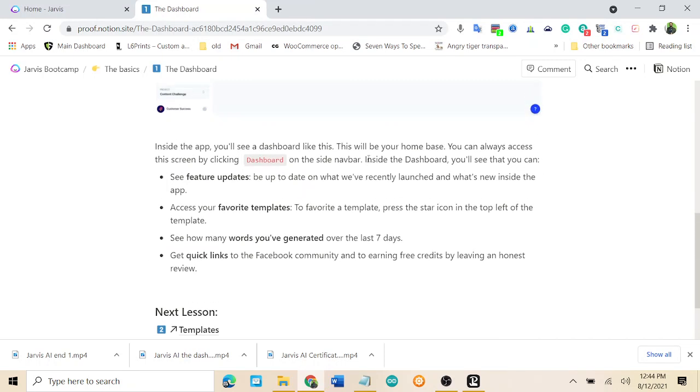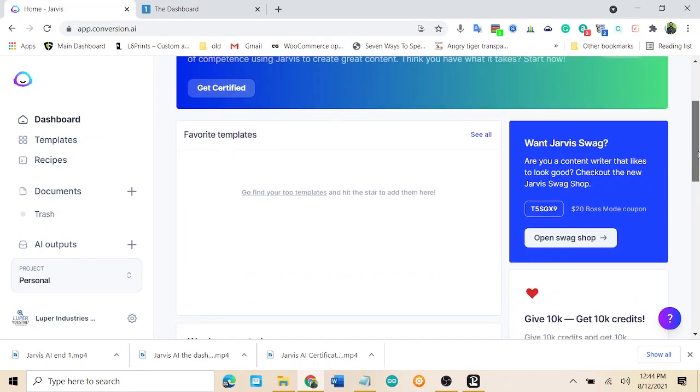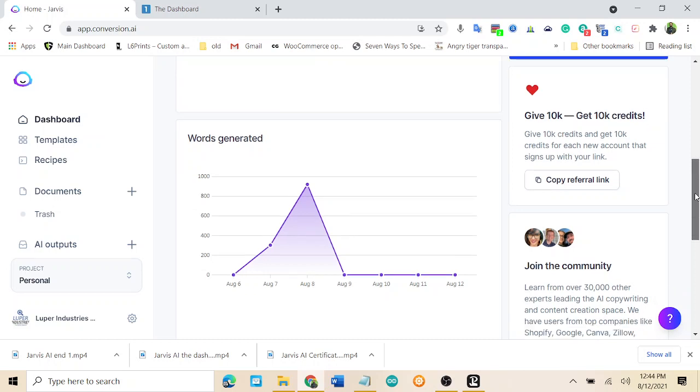All right, so let's go over here and let's take a look at the dashboard. Let's go up over here. Here's our dashboard. That's where we saw the Get Jarvis Certified. That was up on the dashboard. And you'll see over here, you can get some Jarvis swag if you want. There's places to get free credit. Now, if you've got boss mode, you don't need the free credits, but they'll stick with you. So if you decide to not continue your subscription with Jarvis, you can use those later on. I believe is how that works.